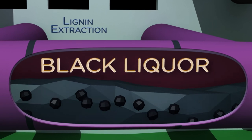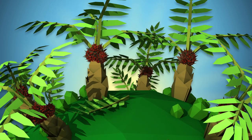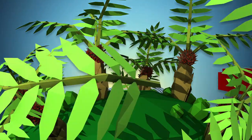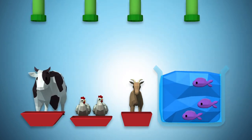a byproduct. The greatest availability of biomass in Malaysia, oil palm fronds are dumped in oil palm estates as organic supplements. But now, with microbial fermentation technology, OPF can be turned into animal feed for the livestock industry.